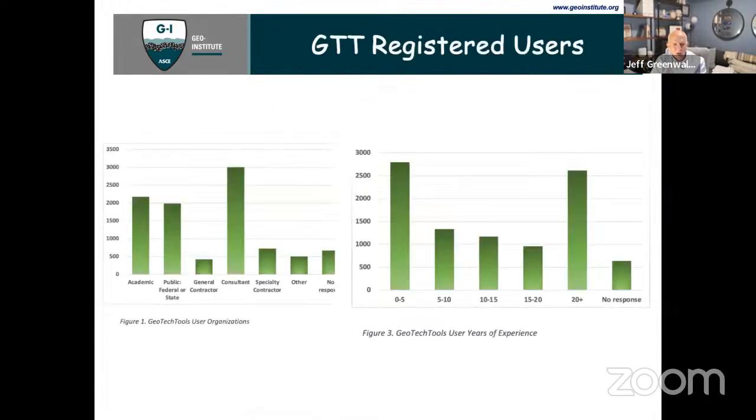We do have a requirement for some demographics, user organizations, but this is the graph that I really like, because it shows that there is a majority of 0 to 5, meaning a graduate to 5 years experience, and they are coming to geotech tools. And I do know that a lot of academics that I meet do recommend geotech tools in the classroom, so they could take a look at that.